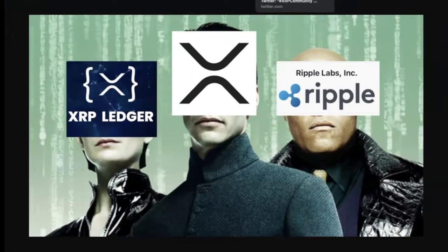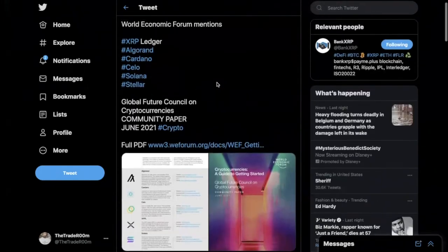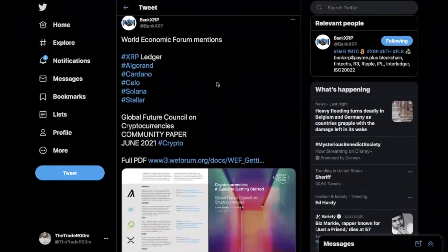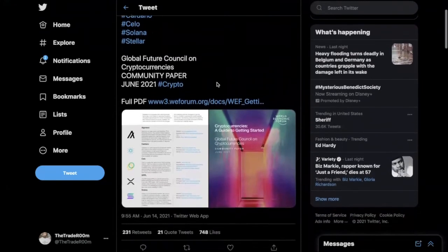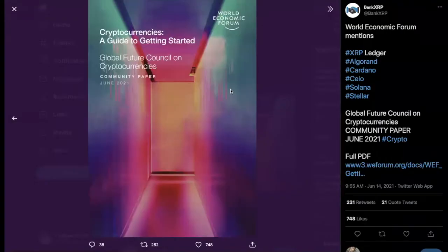And so what we're going to look at here is a tweet from Bank XRP. World Economic Forum mentions the XRP Ledger, Algorand, Cardano, Celo, Solana, and Stellar Lumens. Now, the World Economic Forum, we're going to see who they actually are, but they released what they call a guide to getting started, Global Future Council on Cryptocurrency. This was just in June.